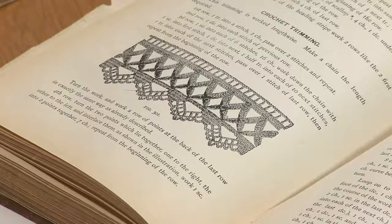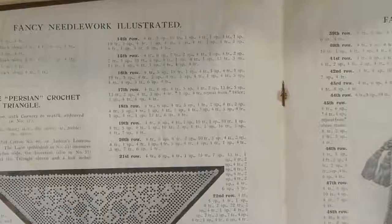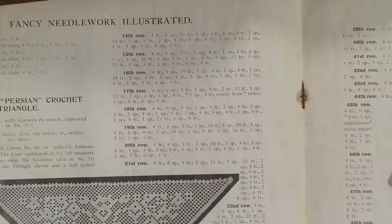Some of the abbreviations used are standard and others are not. For example, miss should be translated as skip. P is picot. Vintage patterns sometimes call for tricot crochet, or more specifically, plain tricot. Tricot is another name for the technique commonly known as Tunisian crochet. And plain tricot refers to the Tunisian simple stitch.